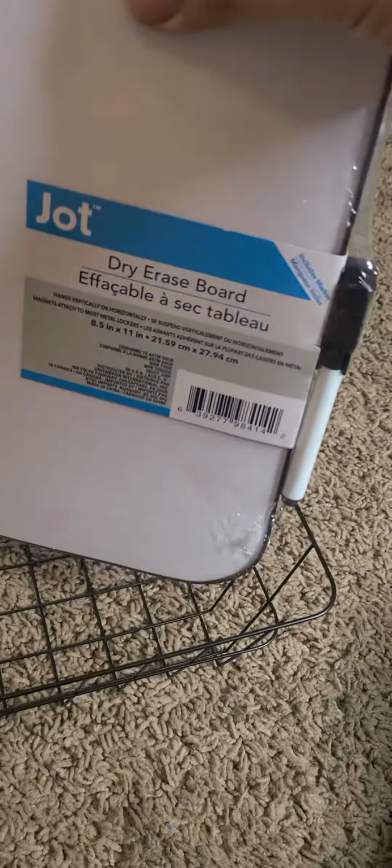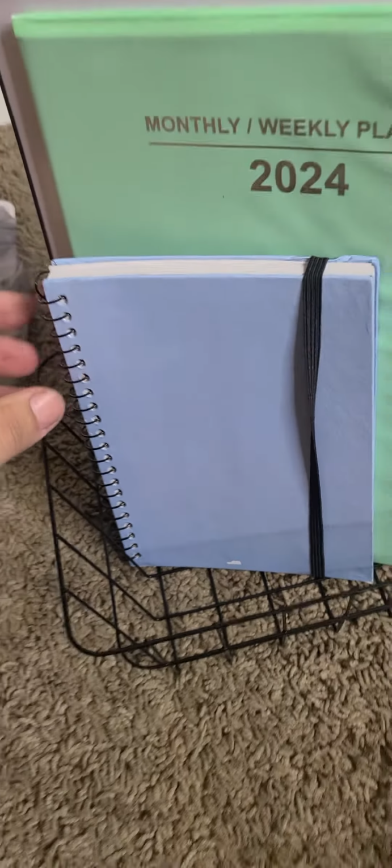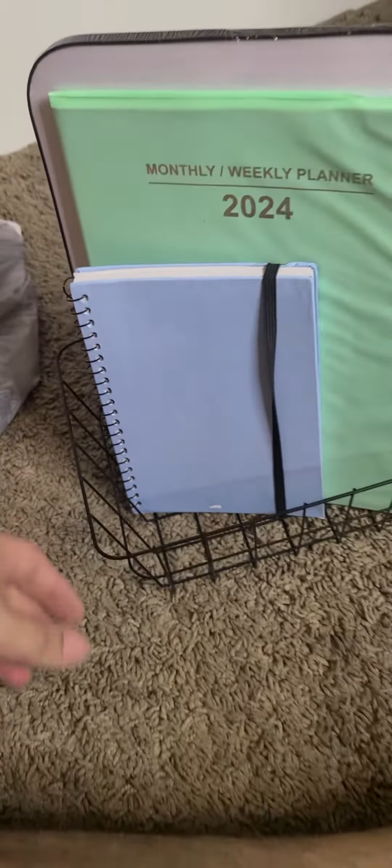Come with me. I went to Dollar Tree. Yeah, I wanted to do this, so let's see. The first thing I have is a white clipboard dry eraser, a 2024 calendar, this cute little book. Then I found these like cool, really sticky pads. I'll put them back here somewhere.